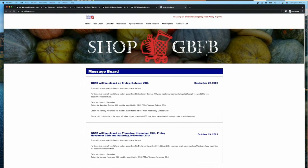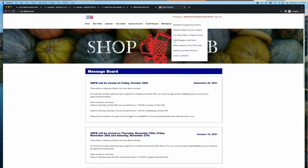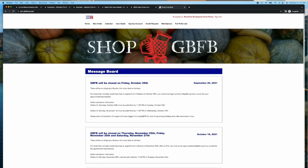But it's really important for us working with food banks to design an ordering portal that is very easily accessible, works across all browsers, and above all is easy to use for agencies. And I think the agencies of Greater Boston have really found a lot of value in this tool.